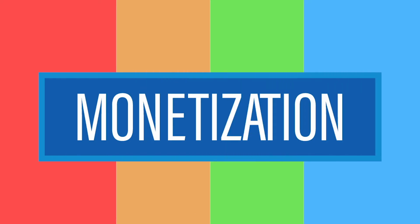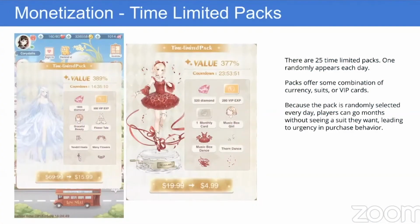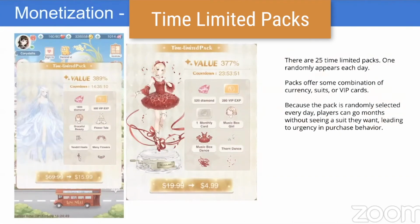Out of all the things that I think this game does right, I think the monetization and how they package spending is probably their most impressive, just in terms of what it looks like and how it makes people feel. There's a couple ways that they monetize in this game. The first are time-limited packs.